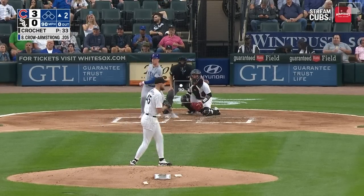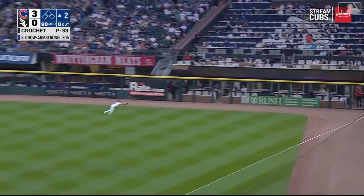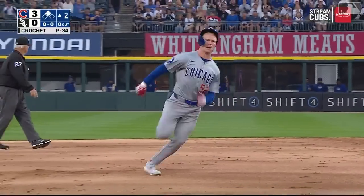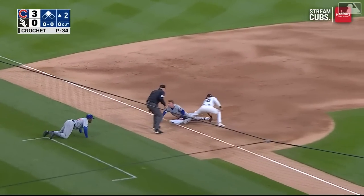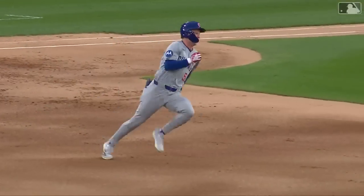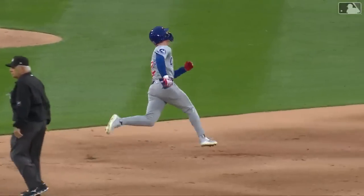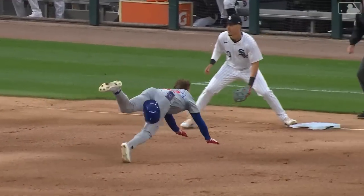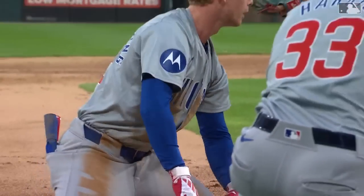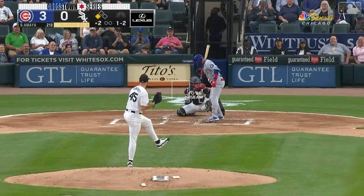Pete Crow-Armstrong. That is ripped to right field. And it gets past Fletcher. PCA on the move. Racing around second on his way to third. And he's in. Man, can he fly. Pete Crow-Armstrong with triple number 6. Well, if you're an outfielder on a ball like that, you might as well lay out, because if it drops in front of you, he's probably going to steal second and steal third. Cubs already lead 3-0, looking for more.